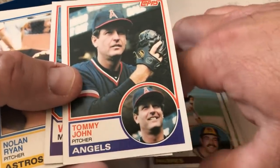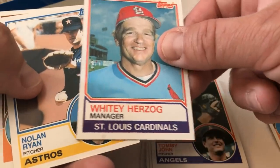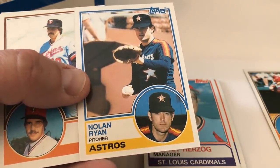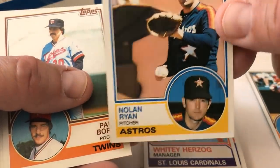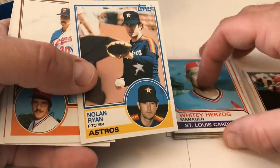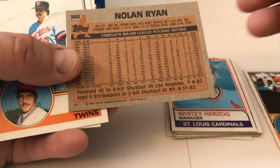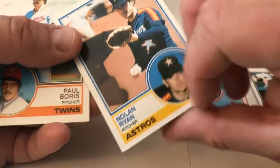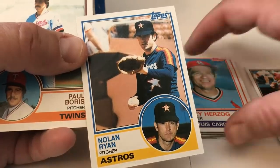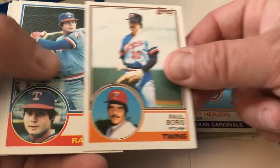Okay, Juan Bonilla, Tommy John, cool. Whitey Herzog, nice card. Nolan Ryan, we do not have this card. There you go. And the condition on this card looks to be pretty good. Centering pretty good. Not 100% centering, but pretty close. So it's just a tad bit off on the front, but that's a great card. All right, let's put that over here. Nolan Ryan.